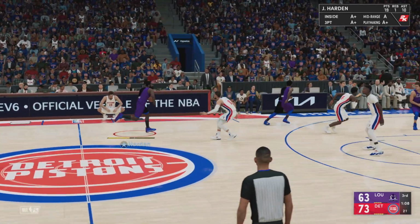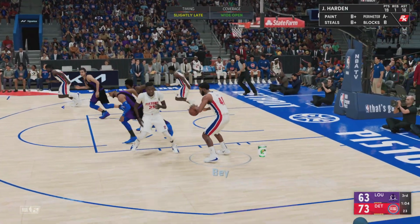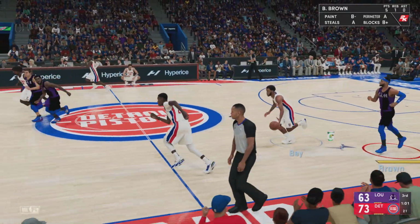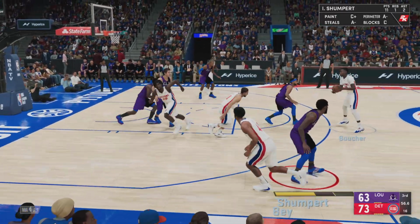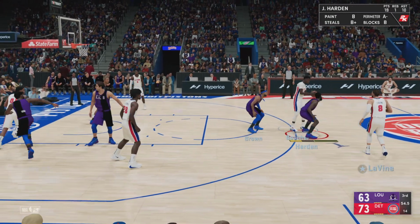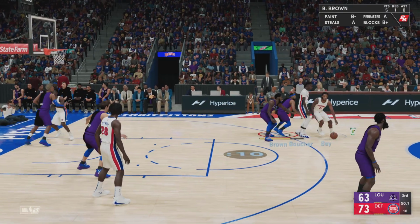They're doing what they can do to mount a comeback. And they don't have to get it all back at once. Just focus on making every possession count. Now here's Bay. He's got 16. Pass to Boucher. LaVine with it. Defended by Harden. Boucher finds Bay.